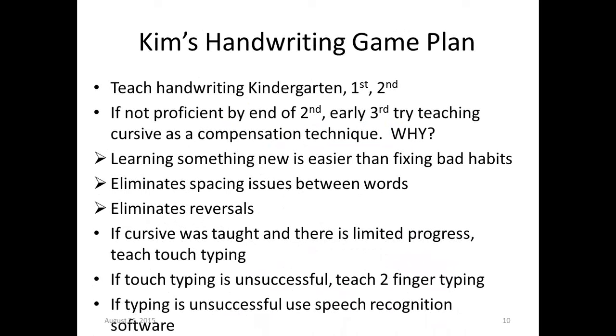If that all just does not work out, speech recognition software is really going to be the last resort. Again, that also might not work, because a lot of times our kids who have motor planning or low muscle tone also have speech issues, and so they're not going to be fluent. You're not going to be able to understand their speech either.